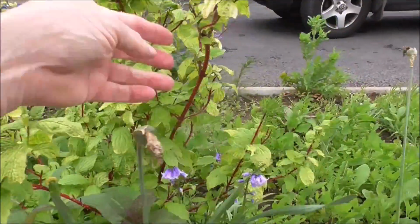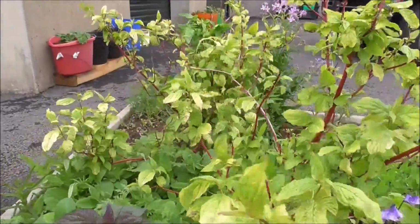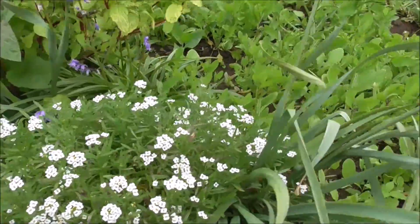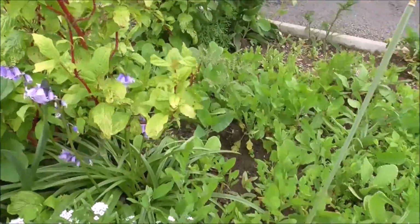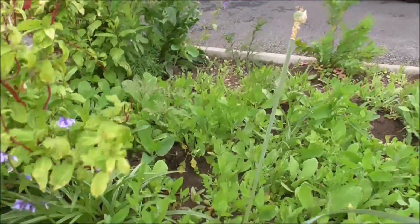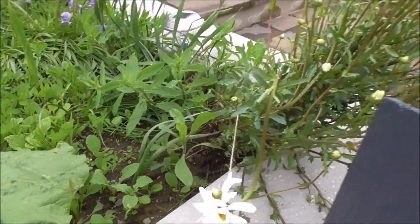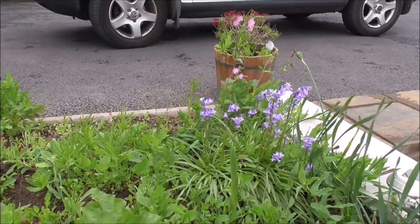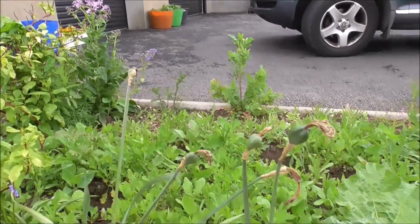I can't remember the name of those red stalk plants. They're shrubs. This is snow and summer, and this is all my wildflowers with a rhubarb stuck in the middle of it, and again bluebells. Had to paint this as well.